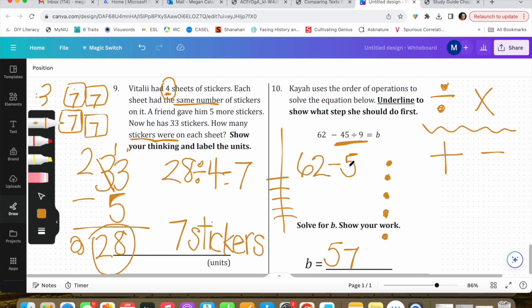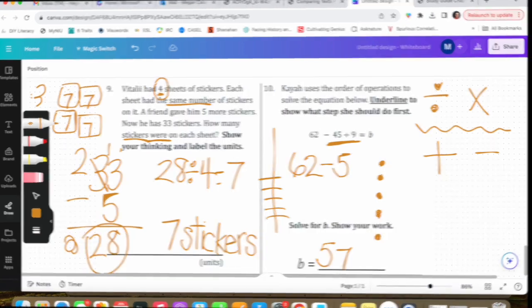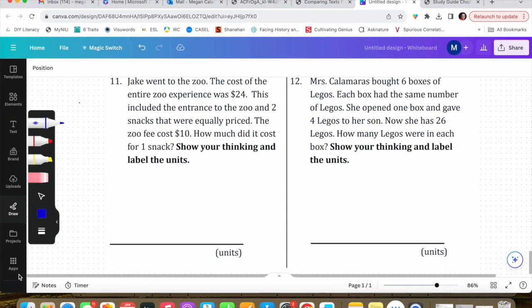Okay, let's go on to number 11, 12, and then it looks like we're almost done with this work for tonight. Okay, my friends, let's look at a couple more 2-step problems here.